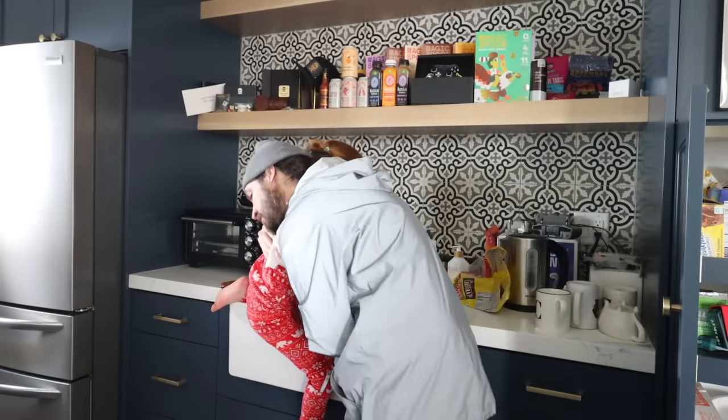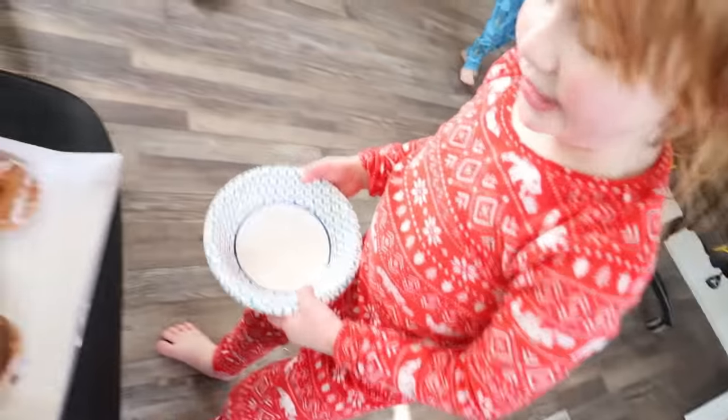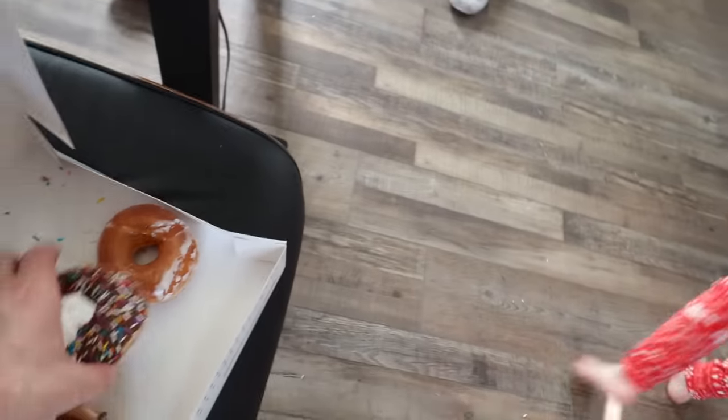Oh, you're so nice. I want that, Daddy. You want that donut? Mm-hmm. Okay. Adley, what one do you want? Donut. Okay, I'm gonna have this donut.